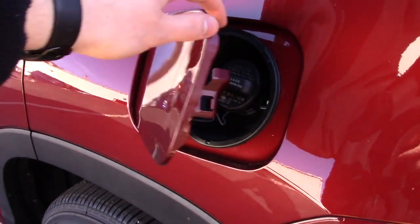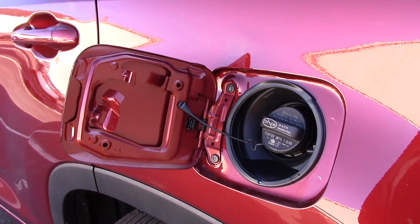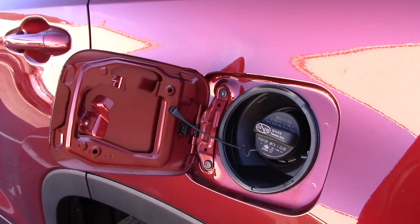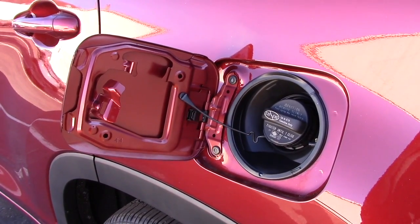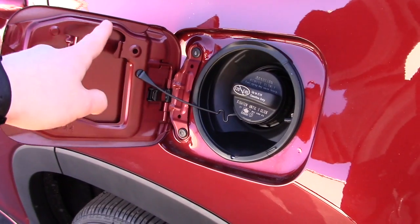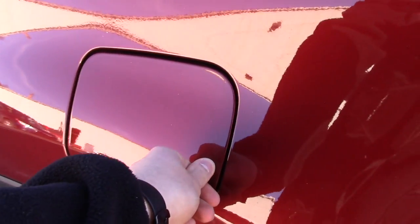So taking a look at the gas cap, you have a 19.2 gallon fuel tank, and for this particular model with all-wheel drive and the V6, you'll be getting right around 22 city and 26 on the highway. You have a little hanger there to hang your gas cap so you don't ruin your paint.